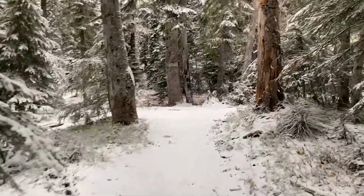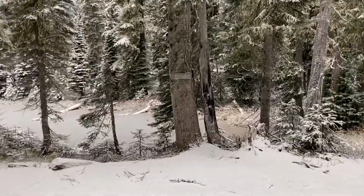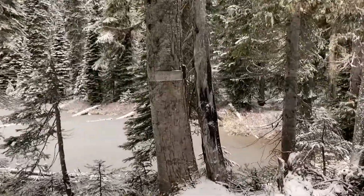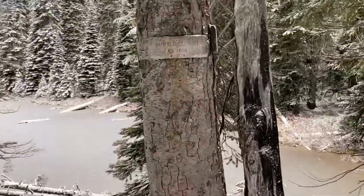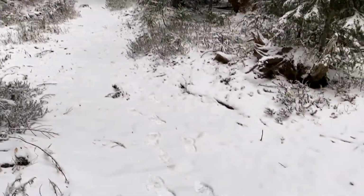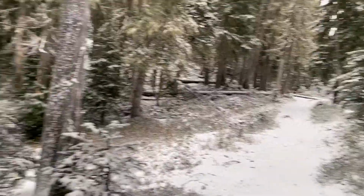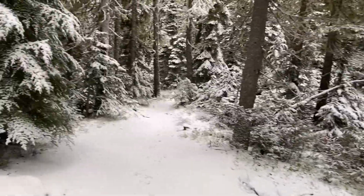So here we are at the 5.2 mile mark, so only 0.3 of a mile from Dumbbell Lake. You hit the intersection with the Pacific Crest Trail. I can see somebody's actually been through here today. It's the first sign of a person I've seen since I started hiking.